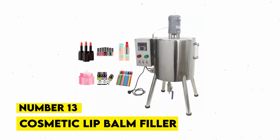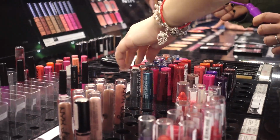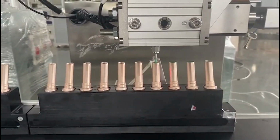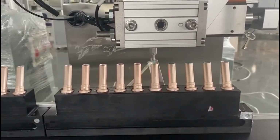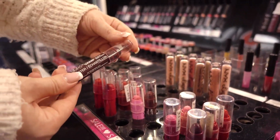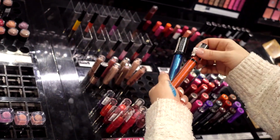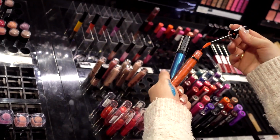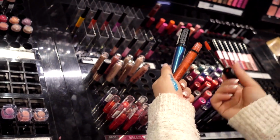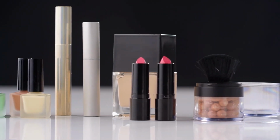13. Cosmetic lip balm filler. Natural cosmetics are trending, and this machine makes it easy to ride that wave. It heats, mixes, and dispenses lip balm into tubes in perfect doses. Combine ingredients like shea butter, coconut oil, and essential oils to create clean, functional products. You can sell kits, ready-made balms, or even offer white label services. From influencers to skincare startups, there's a growing market ready to buy.